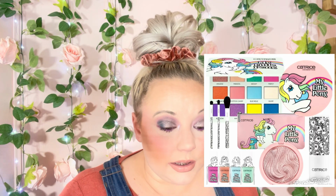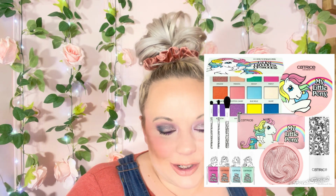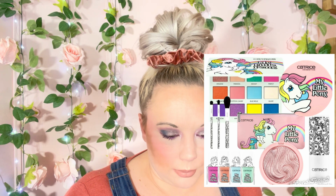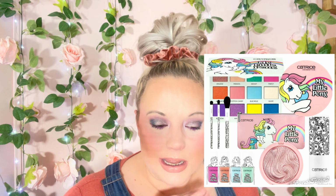New from Catrice is this My Little Pony collection. I really do enjoy that they did this with the original My Little Pony, the vintage My Little Pony, the My Little Pony that I grew up with. I'm really glad they did that. It does look like it's going to be releasing over in Europe prior to coming to the US. Maybe it'll come to the US.